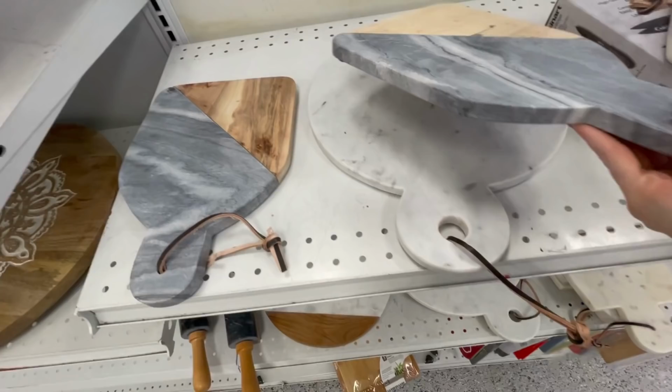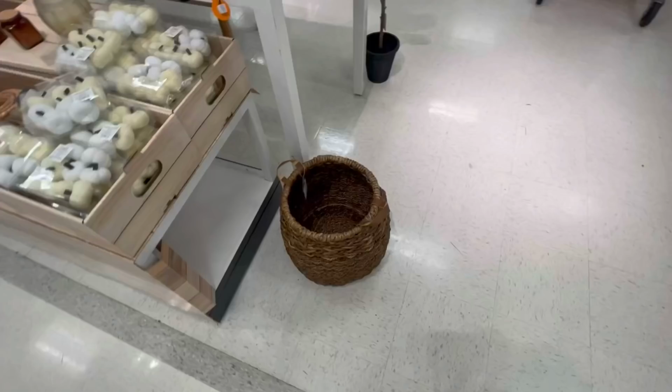So next, I just decided to check out Target, and I was kind of relieved that there was no Christmas decor out yet, so I just kind of perused and had fun.